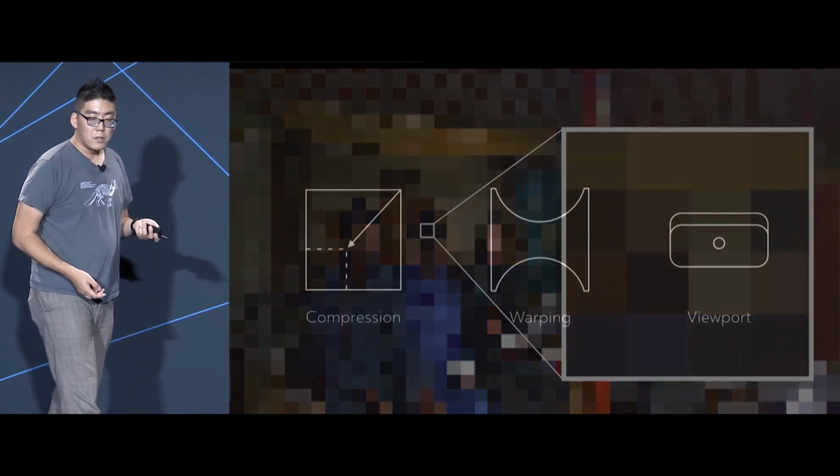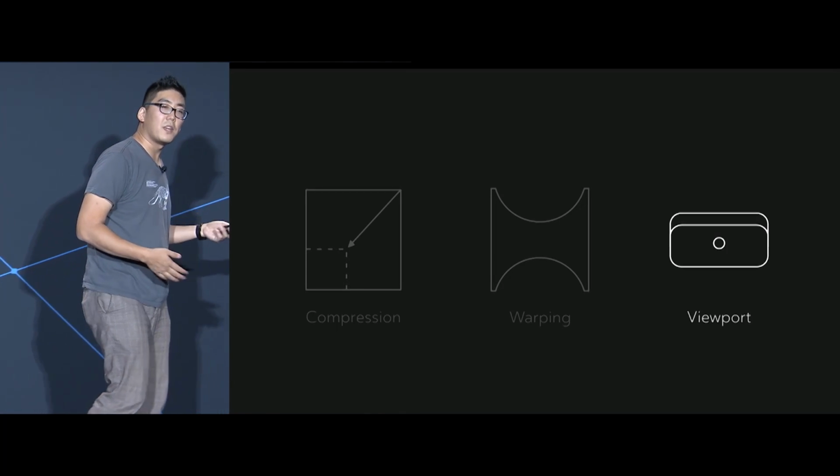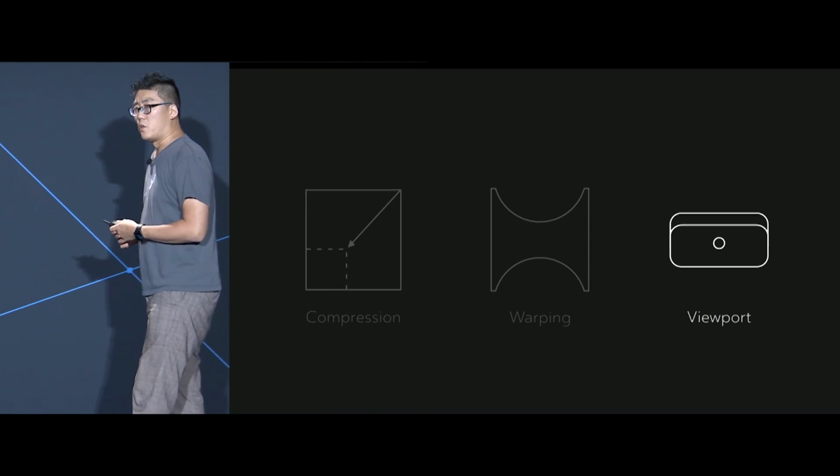So I talked about compression. I talked about transformation. Are we there yet? Is this enough to get us to an acceptable streaming experience? Probably not. We need more.